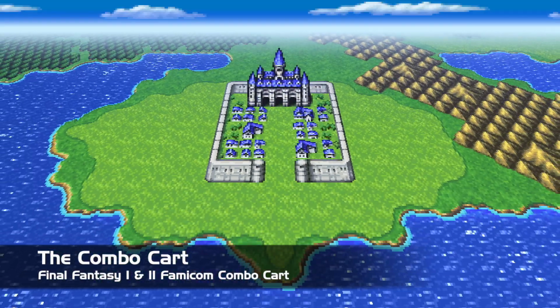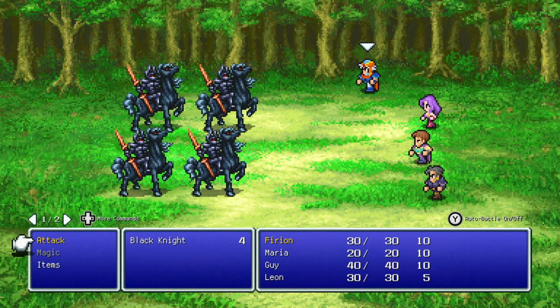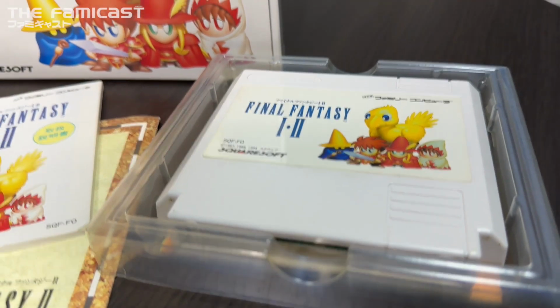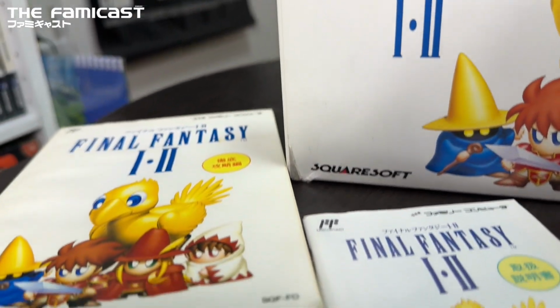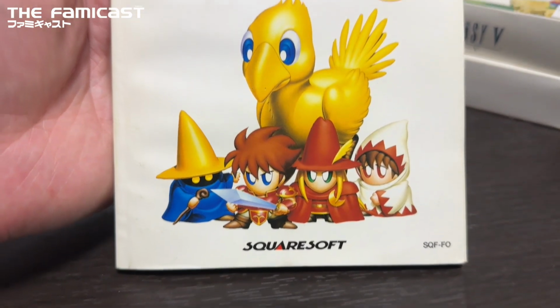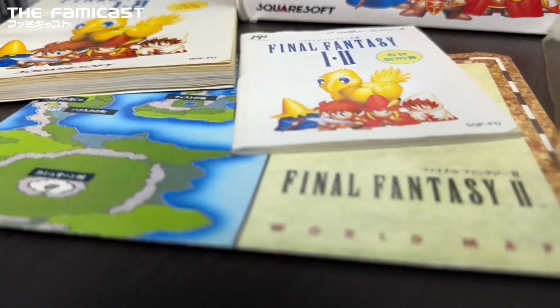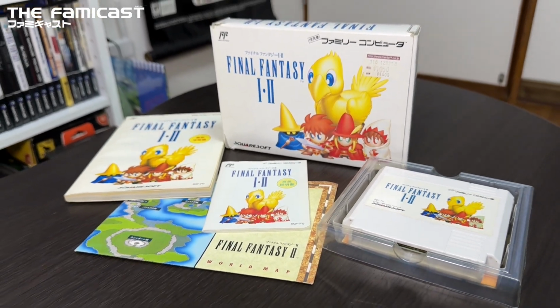So at this point, you're probably wondering to yourself, what exactly is this Final Fantasy 1 and 2 combo pack? Well, Final Fantasy 1 and 2 on the Famicom is, again, this combo cart release of the original Final Fantasy and Final Fantasy 2. Not only this, but the game was also packaged with a special strategy guide for both titles. Both games did receive a few minor updates here as well. Now, here are some of the differences and changes made in these versions of the game.